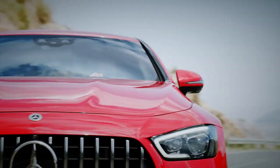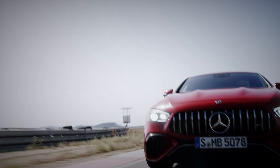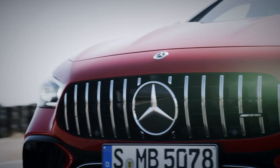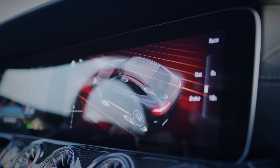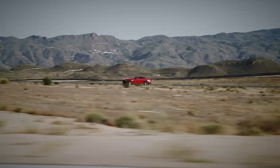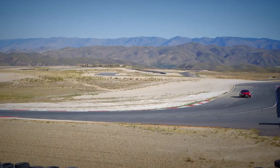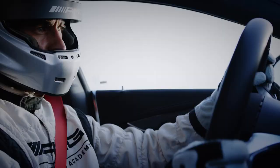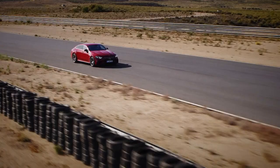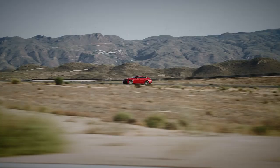But this new E-Performance version of the GT four-door isn't really about fuel economy. You see, the electric motor has another benefit. At full power, it produces an extra 201 brake horsepower, meaning you get a combined total of 831. As a result, this big saloon car can do 0-62 in 2.9 seconds, topping out at just shy of 200 miles per hour.